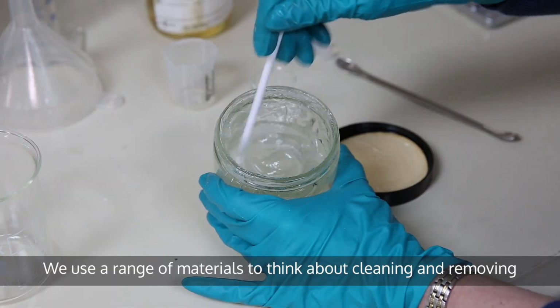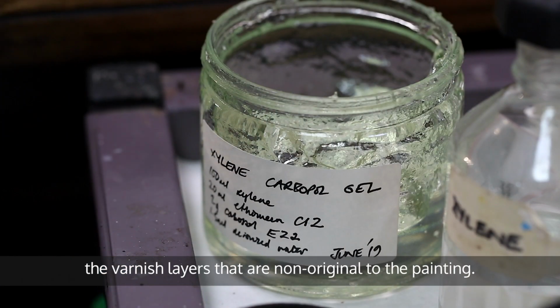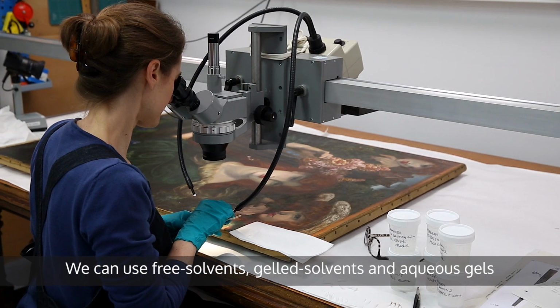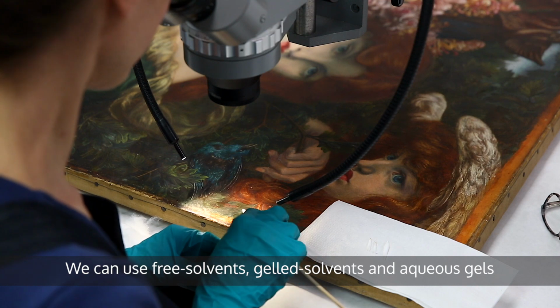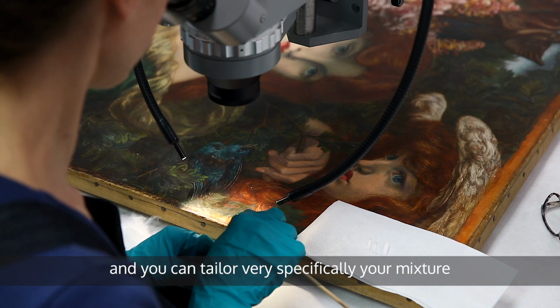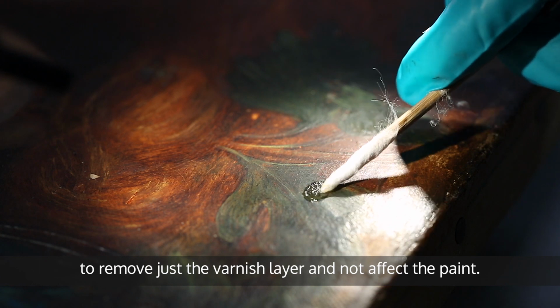We use a range of materials to actually think about cleaning and removing the varnish layers that are non-original to the painting. We can use free solvents, gelled solvents, and aqueous gels, and you can tailor very specifically your mixture to remove just the varnish layer and not affect the paint.